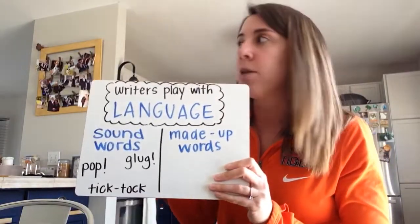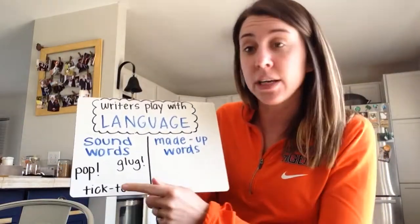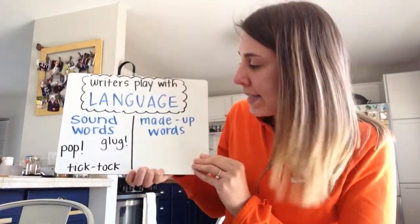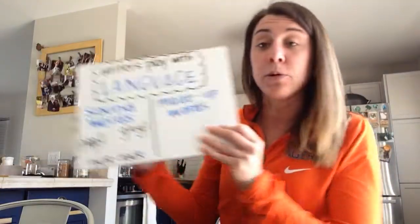So I gave an example of pop, like maybe a balloon, glug, like a dog drinking water from a dish. Tick-tock, what do you think that sounds like? That's right, a clock. And then we are going to work together to add some things to our anchor chart for made-up words. Well, I found a book that has both sound words and made-up words, and we've read portions of it together, but now we get to read the entire thing.